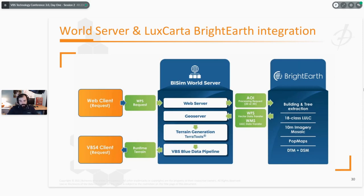It gets sent off from that sort of collection point to a TerraTools graph that's waiting. So no one's there using TerraTools. It's just pre-configured to automatically run. And then that's going to flow down to the VBS Blue data pipeline when it's ready. And it's going to get automatically published on the server. And a VBS4 client that's connected is going to simply see that terrain appear. So that's a complicated way of saying you use a web browser, you say go, and eventually a terrain appears in VBS4.